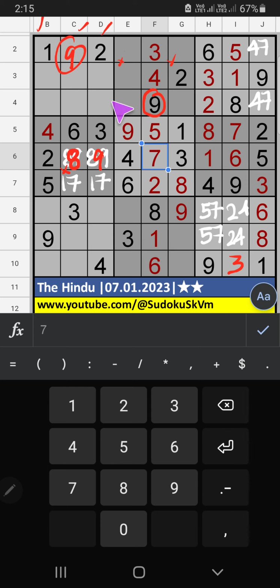Column B, column D, we have 4. 3rd row also we have 4. So 4 can't come in these cells. Then 4 is confirmed here. Column C, column D, 3rd row, we have 3. So 3 can't come in these cells. Then 3 is confirmed here. 4th row, we have 4. So 4 can't come in the cell. 4 is confirmed here. Then 7 is here.